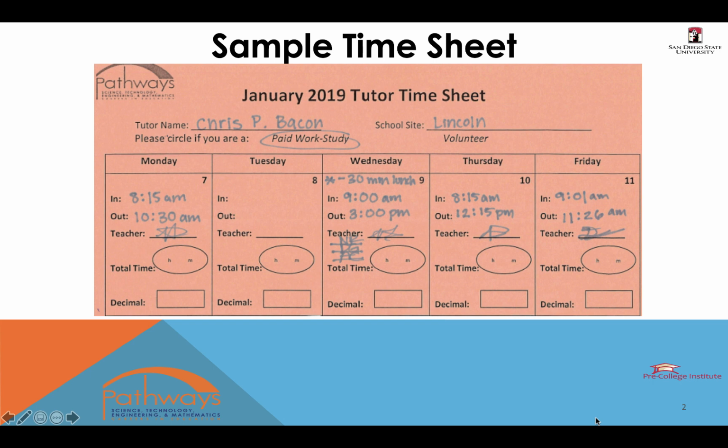Let's talk about how to correctly fill out the timesheet. Remember to use only either black or blue ink when filling out your timesheet. A physical timesheet with colored ink or pencil will not be accepted. Write your full name at the top. Write the school site you are located at. If you are at multiple school sites, please use a different timesheet per school. Indicate if you are a volunteer, work study, or research foundation employee.